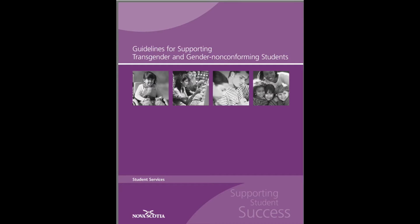Well, in 2014, the Department of Education and Early Childhood Development published their guidelines for transgender and gender non-conforming students. We started with that, and it quickly became about universality of the design. We found that if we design for privacy and also for supervisory opportunities for staff, that all students are safer in our buildings, and they're included in the whole design.